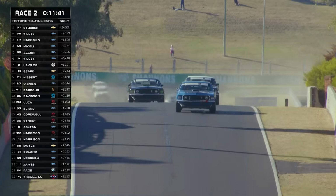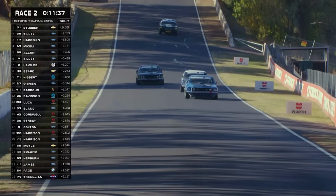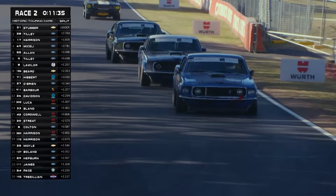We've got more racing to come here from Bathurst. Just because qualifying for the 6 hours is done doesn't mean that we're done. We've got lots more for the next couple of hours.